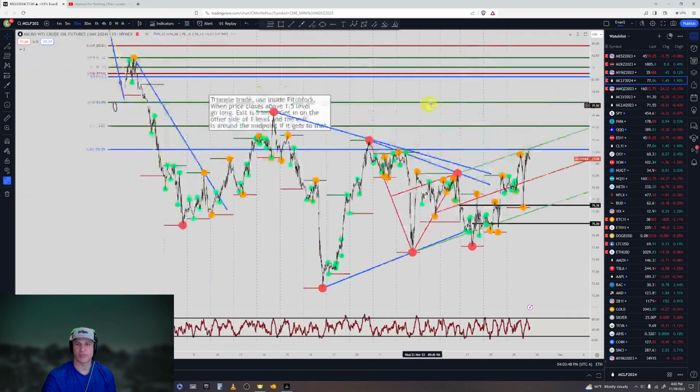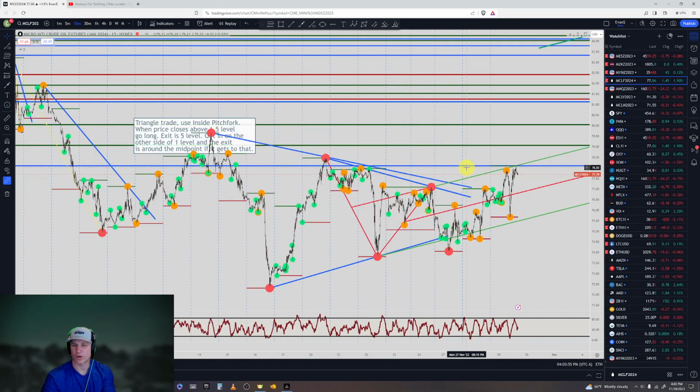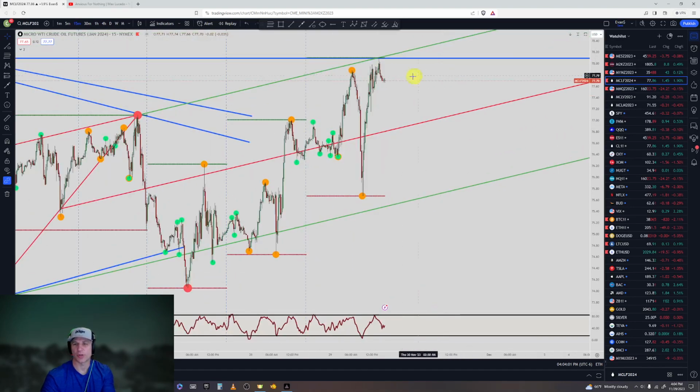And also you'll notice it is bouncing off of a potential, delete that. You see the lines, there's the 38, the 50, 61.8, and the red one right there is the 76. So it has bounced off of a 38.2% Fibonacci retracement level right there.